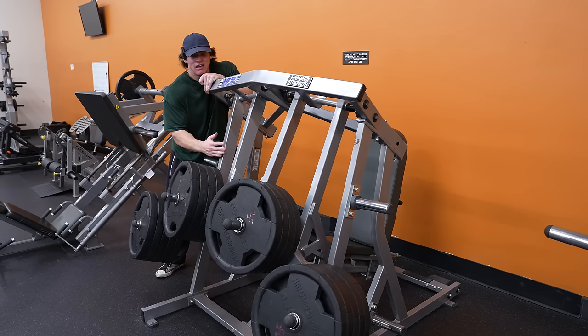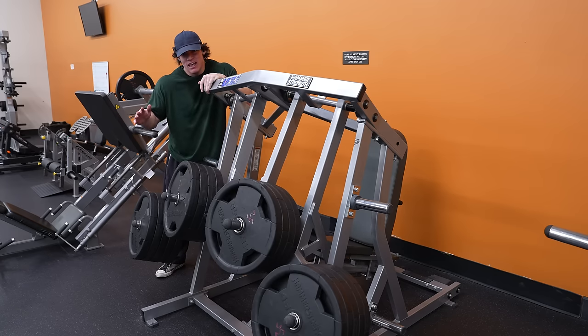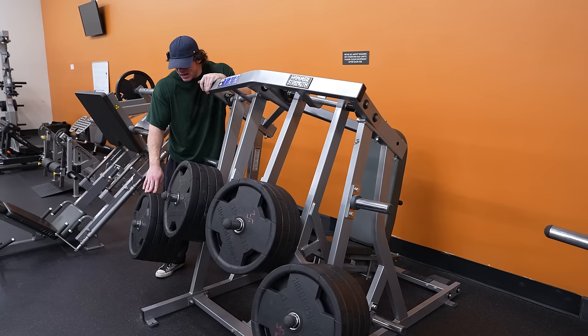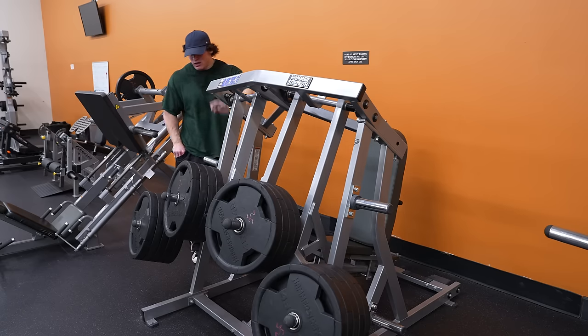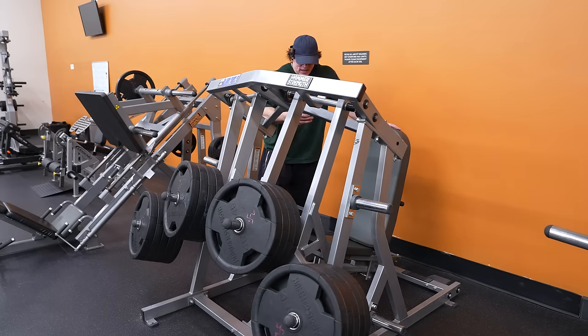So at the bottom, it's pretty light. You know, that first inch, it's not too much weight. Of course, with this many plates, it's still something, but it's not too crazy. It's getting heavier at the top. I feel like I was gonna say something else. That was pretty much it, but whatever. Let me pick a song, try to go good. Try to make this a good one, as always.